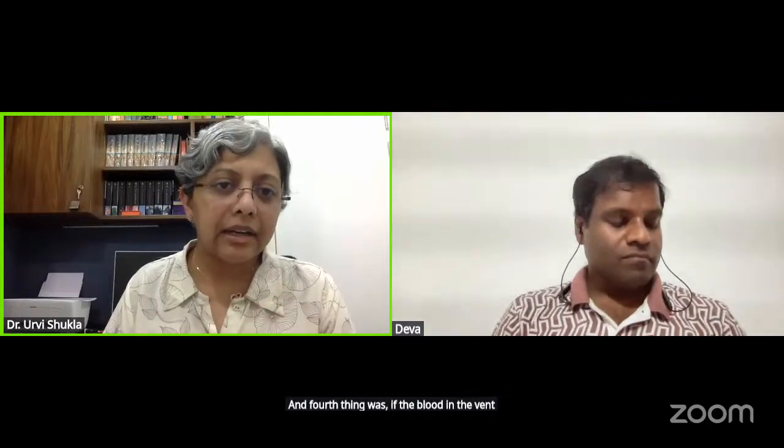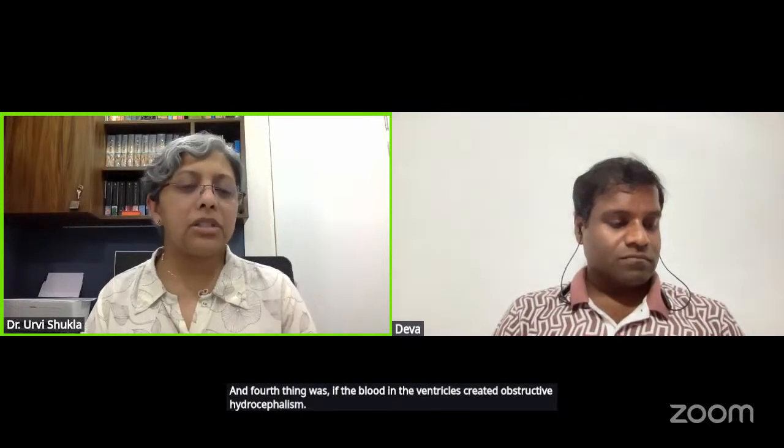The second point is the intraventricular blood volume needs to be higher than the intracerebral blood volume. The third point is the Graeb score. Some studies had actually monitored the Graeb score before randomizing patients to intraventricular thrombolysis. So the Graeb score had to be slightly higher, in the sense that the blood in the ventricles had to create some amount of pressure effect. And the fourth thing was if the blood in the ventricles created obstructive hydrocephalus. These were the patients that were then randomized to receive either just medical management or fibrinolytic treatment. So you have to be very specific when you choose patients for fibrinolysis.